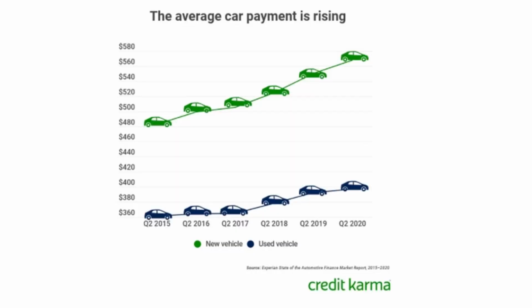But now let's take a look at two things that I thought were going to be perfect for this video, and that is the average cost of rent in the US and the average cost of a new and used vehicle in the US. And I broke those down to average car payment so that we could do it in an annual way. So if you see here, the average car payment is rising, but in 2020, the average new vehicle car payment was about $568, whereas the average used vehicle car payment was about $400.